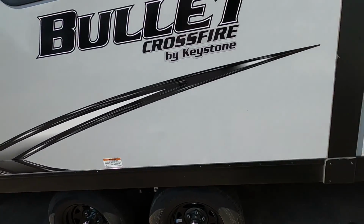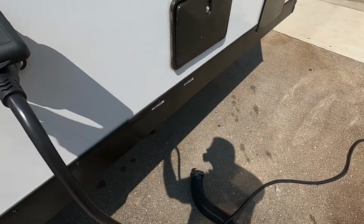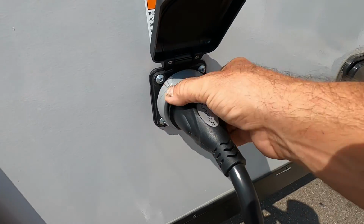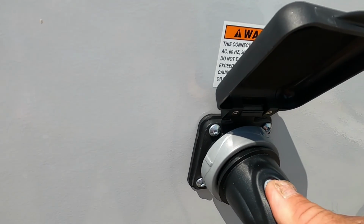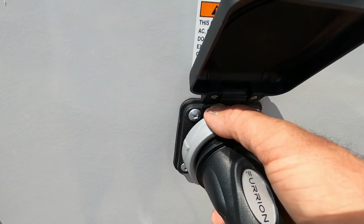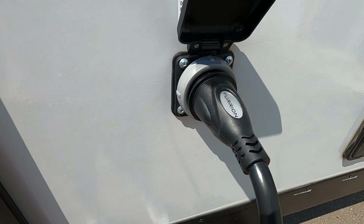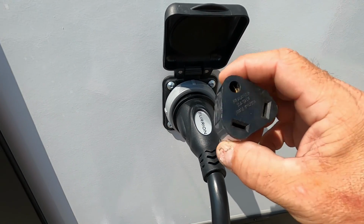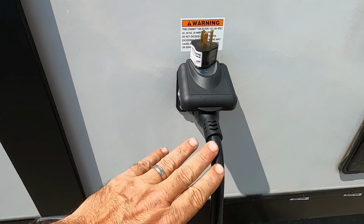Next thing you do is hook up your power and water. Big long 30 amp cord here, where these new Furion cords go on. As they go into the left, twist to the right, you'll see the word lock right here. Put on your little washer here. At the end of that 30 amp cord, should you need to plug in at home, is a 30 to 110 adapter. Got your power hooked up.